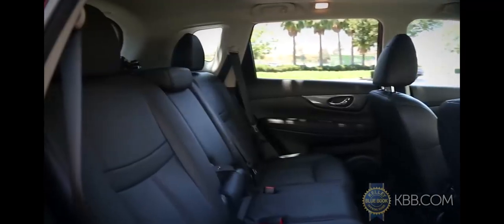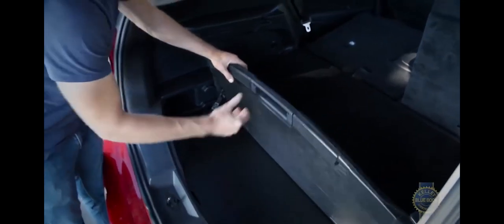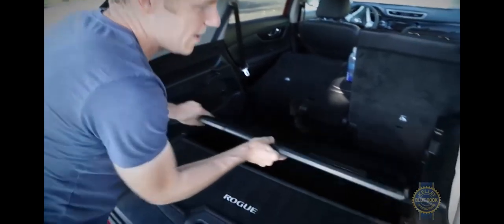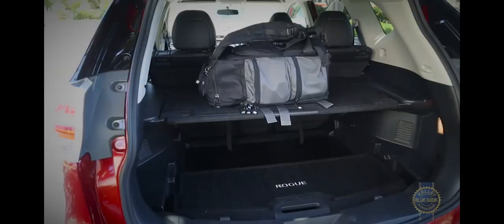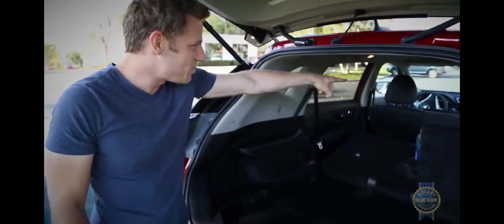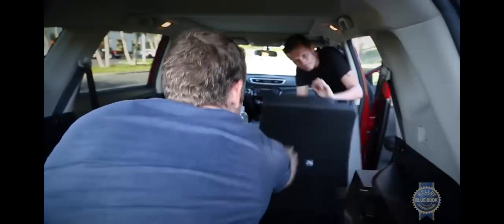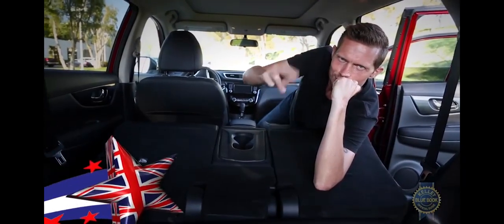Not only will you save $940, but you get the Divide-N-Hide cargo management system, which does exactly as it's described. There, it divides a section. By the way, this is waterproof. You can hide by moving this one up top here. There's actually 18 different configurations. And for long items, you can also flip down the front seat, toss this one down, and lengthy Brits can get comfortable and relax with a manly pose.